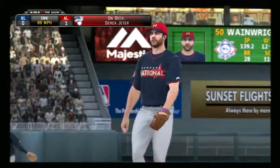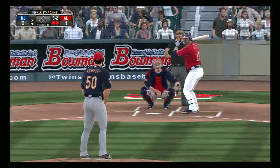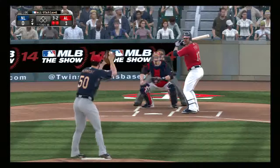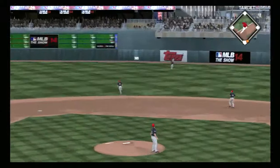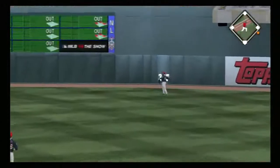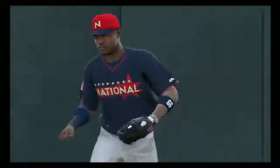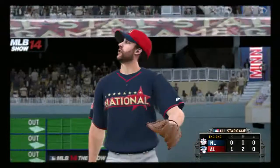Full count, 3-2. Boy, you have got to make this guy swing the bat here on this next pitch. This is not the guy you want to lose. Come on! Here we go. And here's a ball in the air now, carrying a bit out toward right center. Puig will get there, and he puts it away to retire the side. A scoreless half inning there from Adam Wainwright. His club trails 1-0.